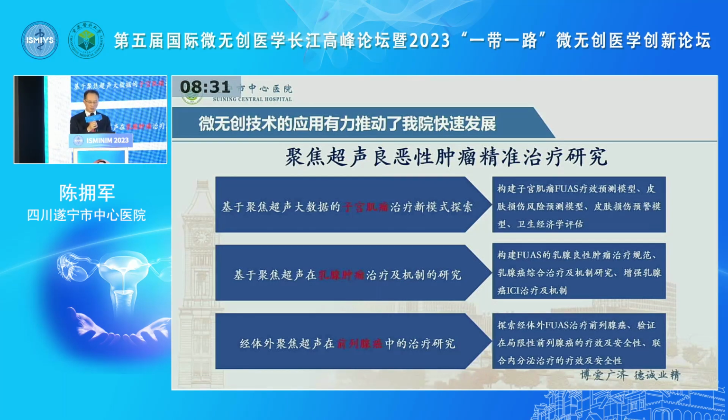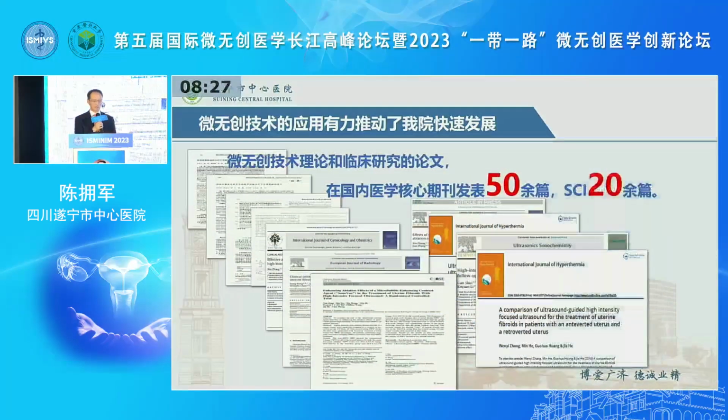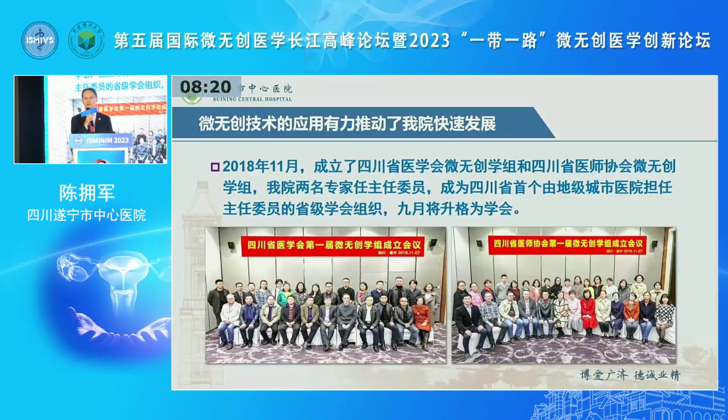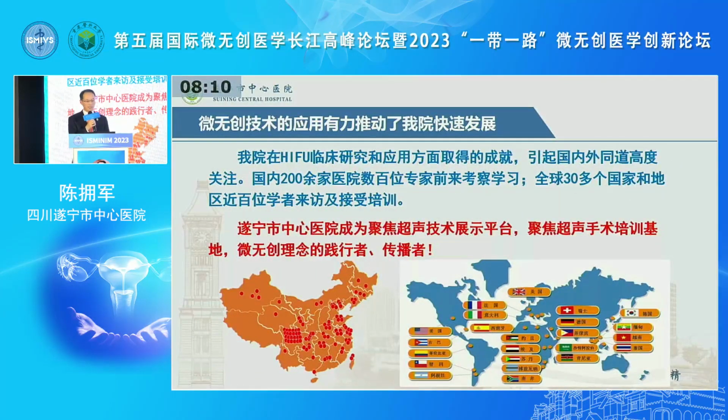Also, we have been part of the fundamental research for cervical and breast cancer, and we have published quite a lot of papers with major science and technological advancement awards. And we have established 2 kinds of associations for minimally invasive and non-invasive medicine, and also the minimally invasive surgeons association. Every year, hundreds of experts and doctors from abroad come to visit us and learn from us. We have become a role model and demonstration base for minimally invasive, non-invasive medicine.